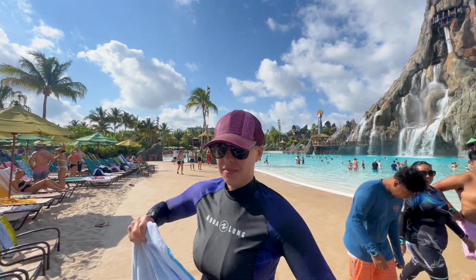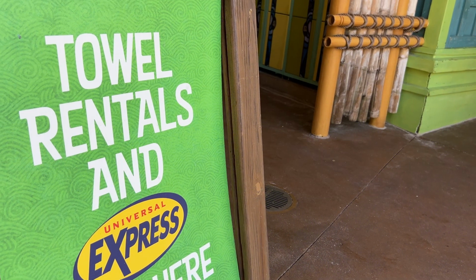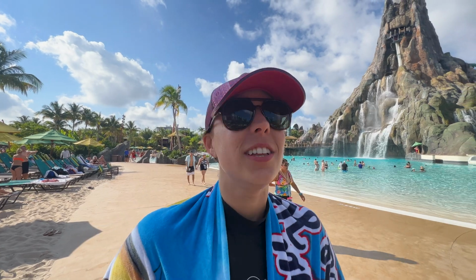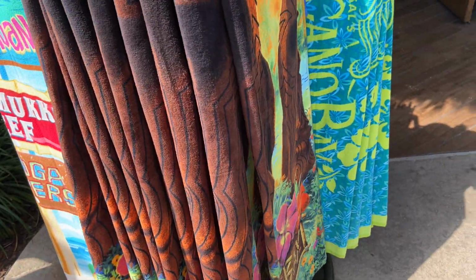Item number 1 to bring with you to Volcano Bay: a towel. Now they do have towels at Volcano Bay, but if you want to travel in style and also not wait in line, bring one with you. We also could have brought our hotel towels, but the last thing you want is to accidentally leave them around and the hotel gets upset. There are options. There are towels at Volcano Bay, yes, but bring your own.